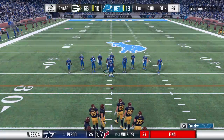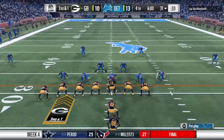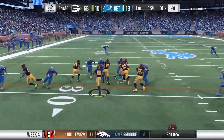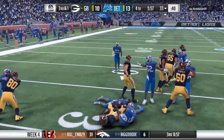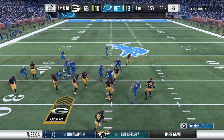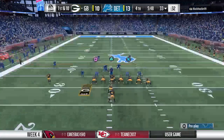The Packers on 3rd down, up against a 3rd and 1 situation. They'll run it. Here's Montgomery. And he's able to get it to the 33. Good enough for a first down. They only get 2 there, but on 3rd and 1, that's all they needed to keep the drive going.